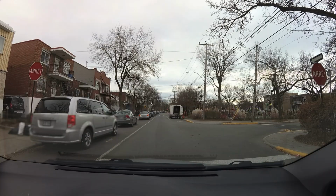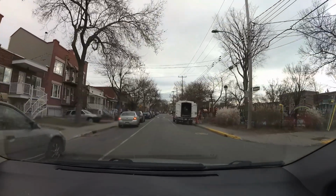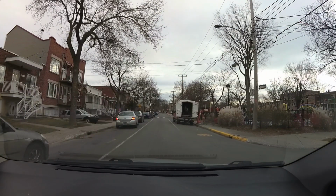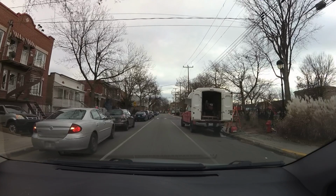Now here, there are a few situations. The truck door is open, so not only could there be movement from people around the vehicle, but we're also next to a park for kids, so there could also be a kid popping out from behind the truck. And there's also this vehicle with its reverse lights on, so I look at the position of its front wheels. They're straight, so I'm good.